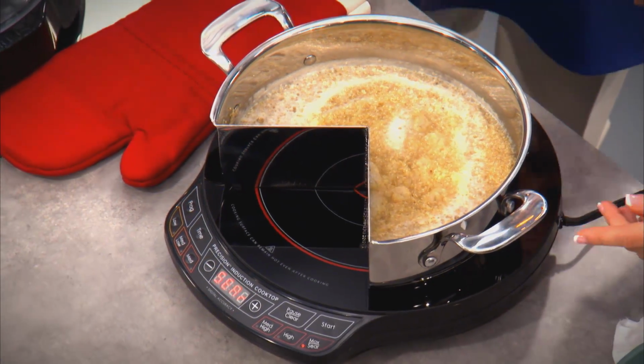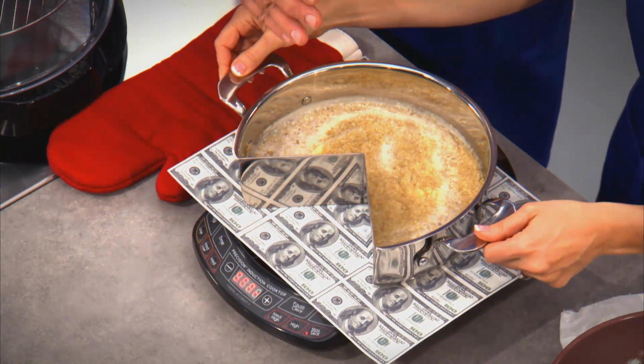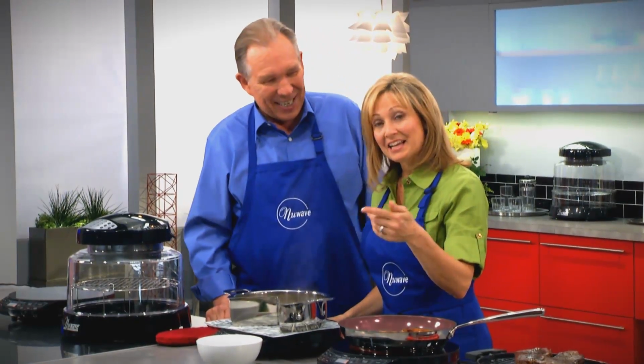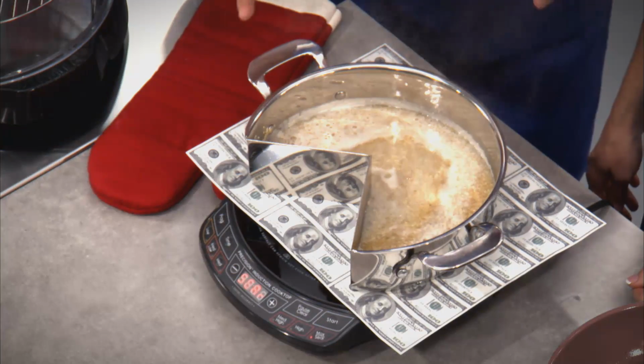Wow. Now, because we're cooking without fire, Jenny, I'll lift this up. I'm going to take a sheet of play money and put it between the PIC and the pan. Instantly, it starts boiling again. Have you ever seen anything like that, cooking through paper? So now we're cooking far more efficiently. We're saving 40 to 50% of the energy. Right. Isn't that amazing?